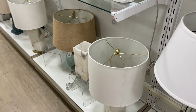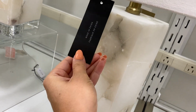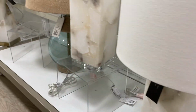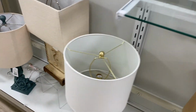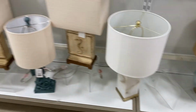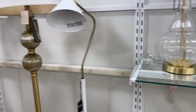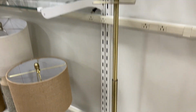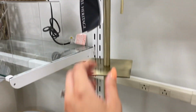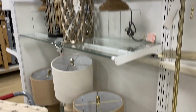Of course, I had to come to the lamps. These are like my favorite, and I've been searching for lamps for months and months. This brand is Rachel Zoe. I fell in love with these. These were so cute. This living room lamp was really cute. I believe it was $99, but it was very, very cute.